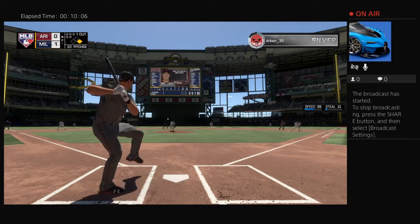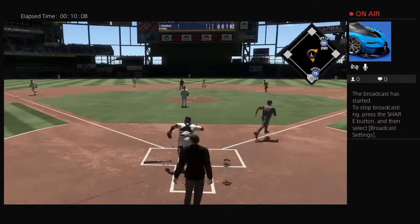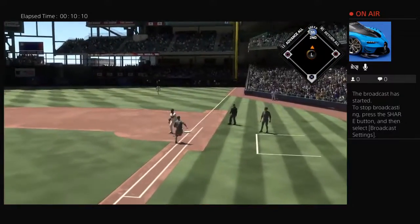Into the box now, A.J. Pollock. A swinging bunt out in front of the plate. Throw gets him, 2 down.